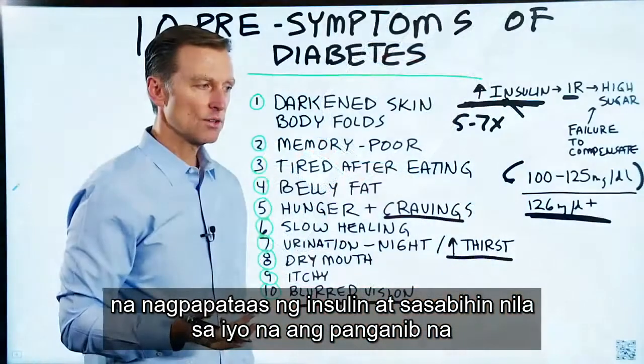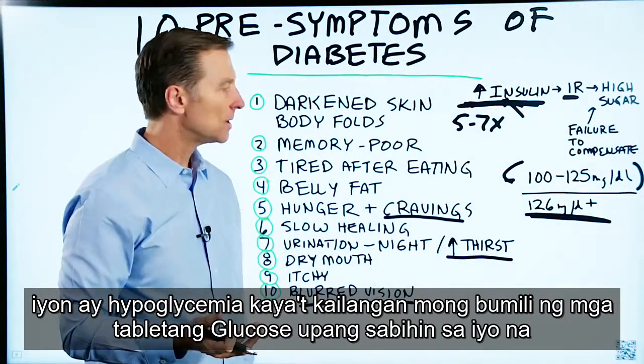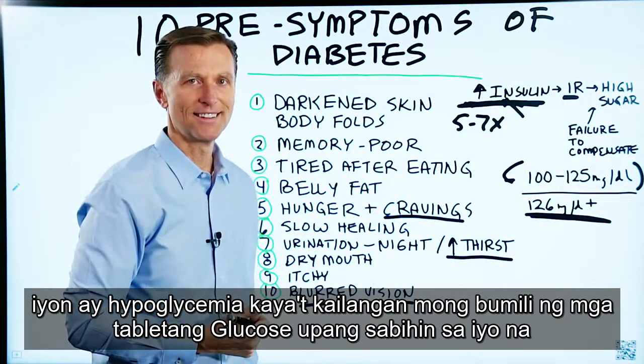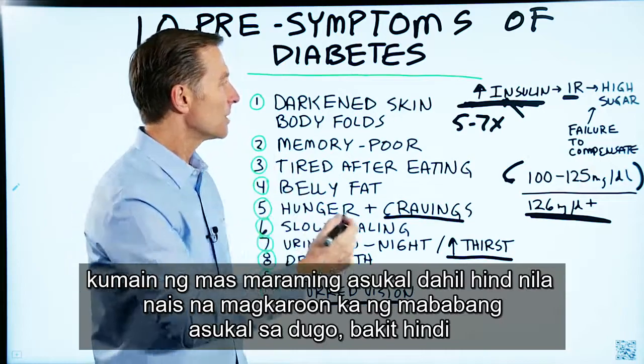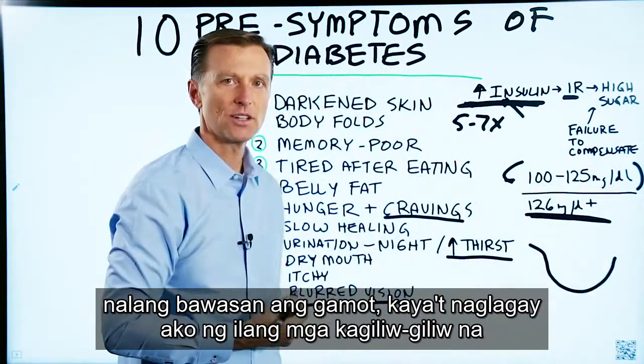And then they're going to tell you that the danger of that is hypoglycemia. So then you have to buy glucose tablets. So they tell you to eat more sugar because they don't want you to have low blood sugar. Well, why not just cut down on the medication?